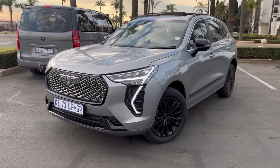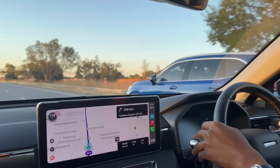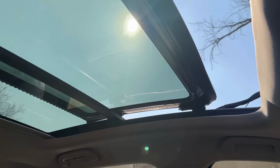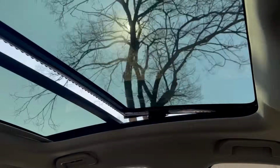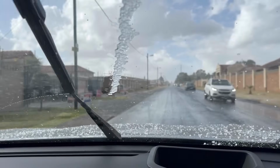What you're looking at is the best looking Haval Jolion you can get. This is the Haval Jolion S. Now I know the word S gives you the impression that it stands for sport, but does it? We'll find out. In this review, I drove it through snow.